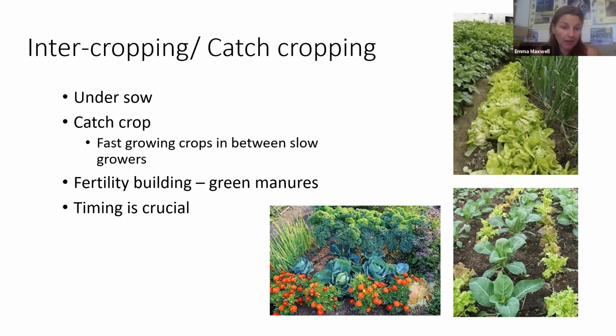Spinach is pretty quick, and it's very quick to bolt, so it's quite often finishing out the way before your main crop. And some of the herbs like coriander I find bolt very quickly, so I quite often use that as a catch crop, and I just get one harvest out of it and then get it out the way.